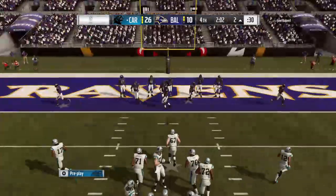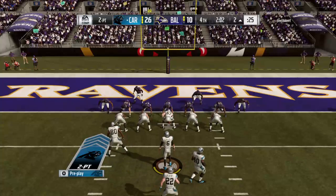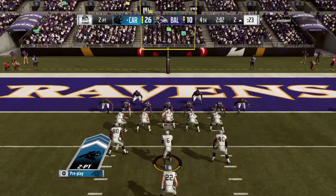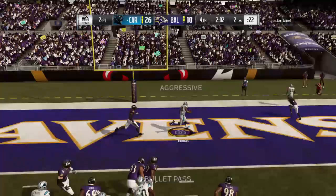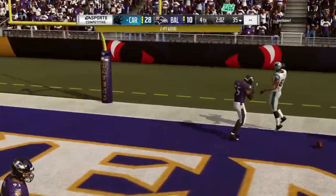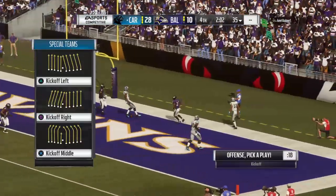The Panther offense staying put. They'll go for 2. From the shotgun, he'll look to throw. And he's got it. So the 2-point conversion is good, and they add on to their 4th quarter lead.